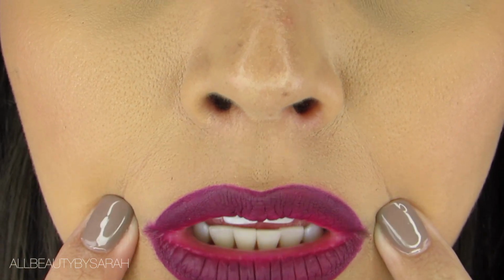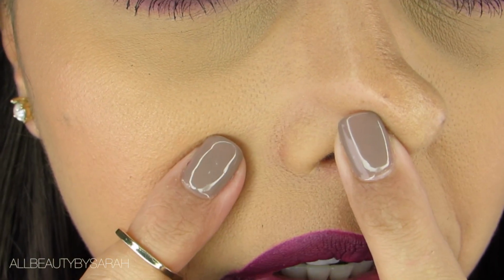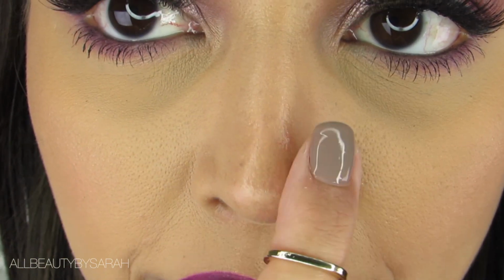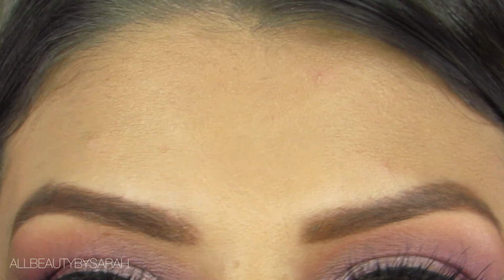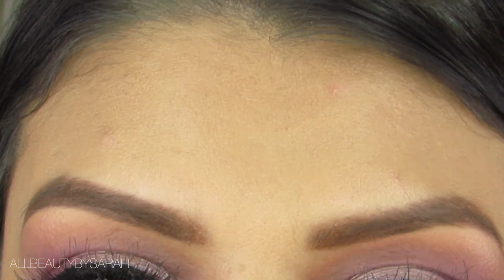Creasing continues here, and of course the foundation isn't looking any prettier along the outer portions of my nose. Everything is just worn off my nose by this point. It usually does. And the forehead looks the exact same way that it did during the midday check-in. So nothing has gotten worse. Forehead hasn't gotten additionally oily or anything like that. Yeah, it's still looking the same.